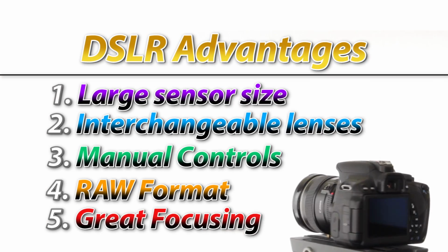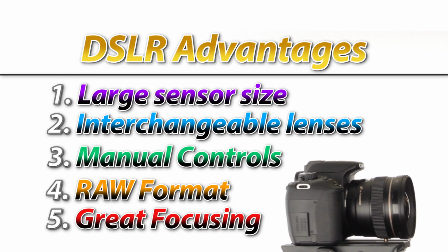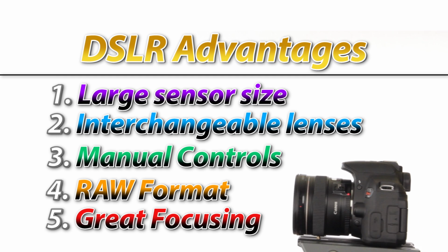Now, there are several great benefits of DSLR cameras. Very large sensor size, extremely important. We also have the ability to take our lenses off. And when we can swap out lenses, there's a huge variety of focal lengths and apertures, specialty lenses like tilt shifts, and it allows us to change the look of our images using the same camera. The manual controls, raw shooting, all these things are fundamental in DSLR cameras.